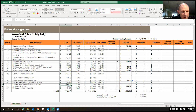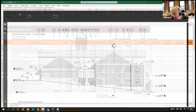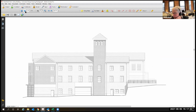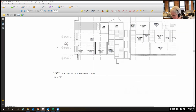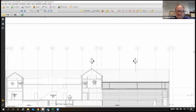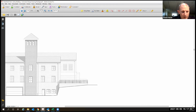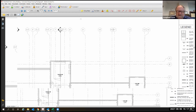So what do we have in there? We have the police break room and a refrigerator in the dispatch. And there's a refrigerator on the third floor level. There's a kitchenette in the hall off the hallway. Why isn't that in the FF&E? It should be. Yeah, we can put that in the FF&E.